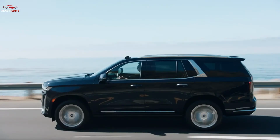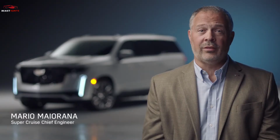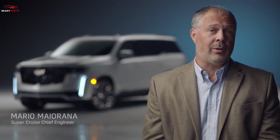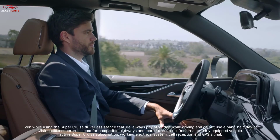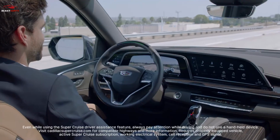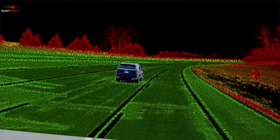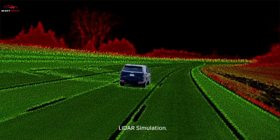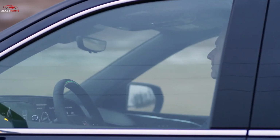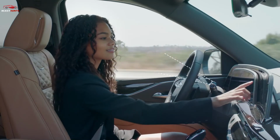Escalade will be the first full-size SUV with available Super Cruise. Super Cruise is the only true hands-free driver assistance system for compatible highways. Unlike other driver assistance systems, Super Cruise utilizes 2 advanced technology systems, a driver attention system and a LiDAR-generated high-definition map, both providing added confidence for the driver. The driver attention system uses a small camera located on the top of the steering column and works with infrared lights to determine that the driver is paying attention to the road ahead whenever Super Cruise is in operation.